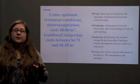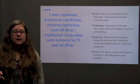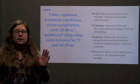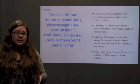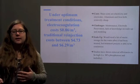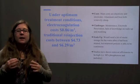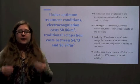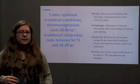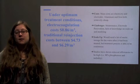There's also the issue of scale-up. Because EC currently isn't used on frack sites, there would need to be some research into how to put these plants on the site so that the water could be treated right there. But they could do pilot plants, and so it's not a large issue, it's just something that will have to be researched. And lastly, EC is able to get the water as clean as we need it. The removal is there, the technology is there, and it's cost effective. It would actually end up saving companies money in the long run.